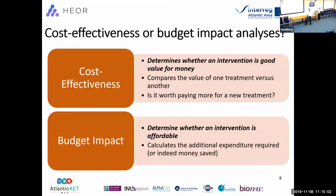But is that affordable? The budget impact will calculate the additional expenditures, the fiscal impact of introducing your new technology on the healthcare system as a whole. In a sense, it assesses whether the healthcare system can afford that. The key difference is that the cost effectiveness framework is agnostic to the prevalence or incidence of the underlying condition. We're not interested in the total cost; we're interested in the relative benefit and relative cost. So it's agnostic to the underlying epidemiology, whereas budget impact models will include the underlying epidemiology of the particular indication.